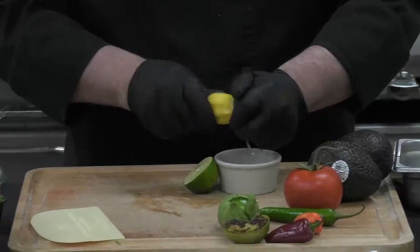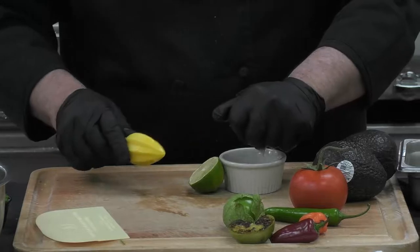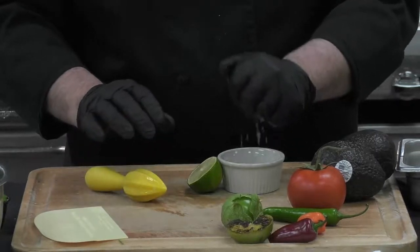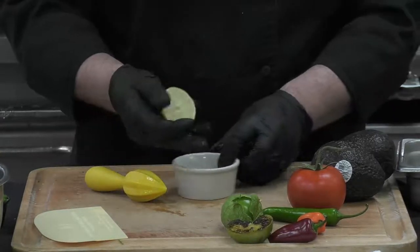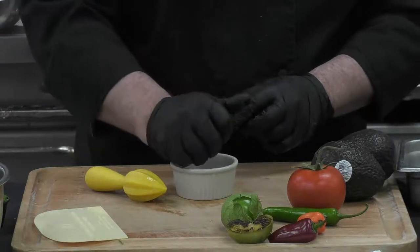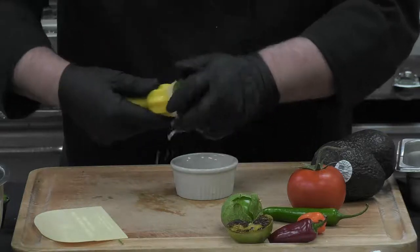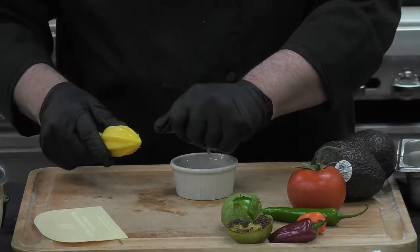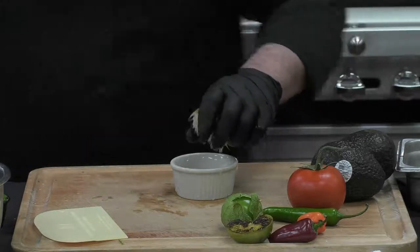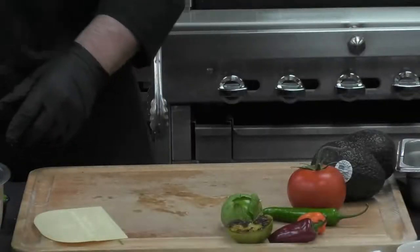You can use these little juicers to squeeze them out. Chefs normally just grab it and squeeze it just like this, and we can get about the same amount of liquid out. But these little things here work really good to get out any extra juice. So we have our lime juice there.